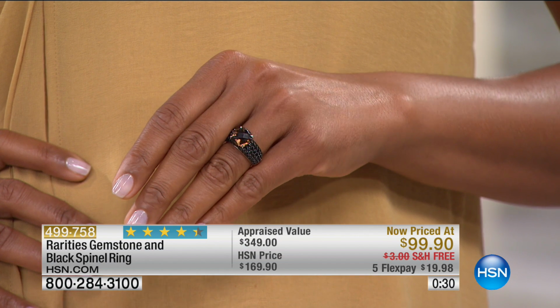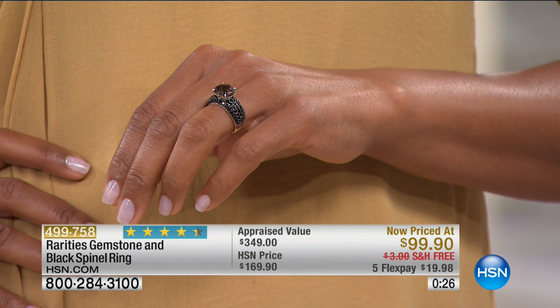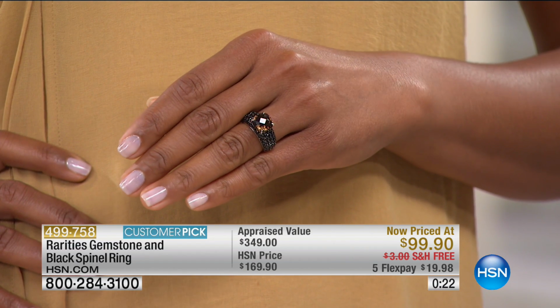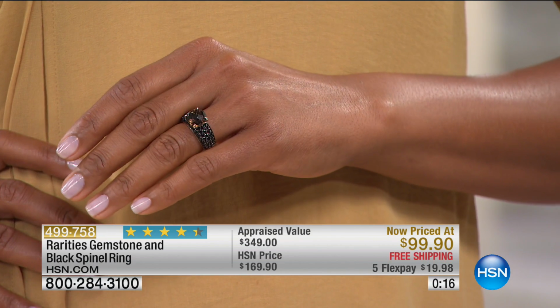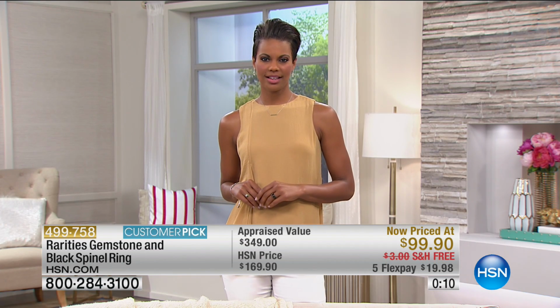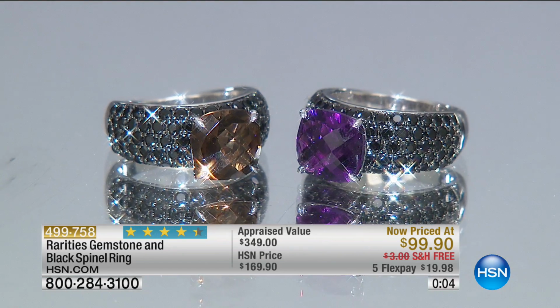Now, the fact that this is $99, to me, it's such a wonderful way to enter the world of rarities or add to your rarities collection with something that everyone will stop you for. You'll look at your hands when you're typing or when you're using your phone, and feel like $1,000,000. So imagine what everyone else is going to feel like when they see you wearing a ring like this with this kind of sparkle, this kind of fancy cut, gosh, cushion.